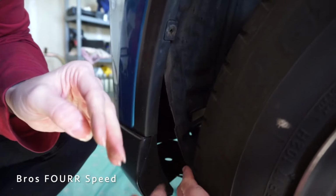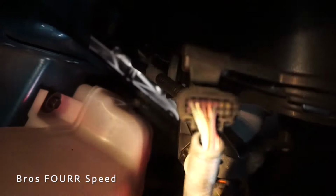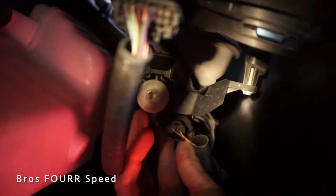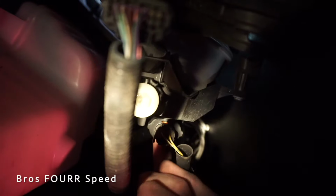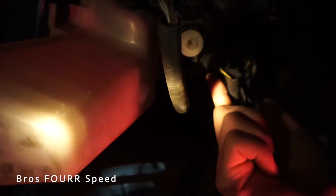No. Okay. That's going to give us the wiggle room that we need to stick our hand back up in there. Before we pop the bulb out, where is it? It's right up there. Can you see my hand on the camera? Here's the back side of the fog light. All we have to do is disconnect it and then twist the bulb out. You've got to touch the back side here.